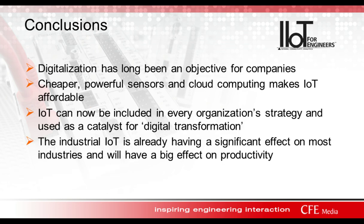So just to conclude, digitalization has long been an objective for companies. There's been a lot of talk about that for many years. I've been in this industry, manufacturing, for over 25 years, and they've always been talking about it and doing it to a large extent. And these cheaper, powerful sensors and cloud computing are making it affordable.